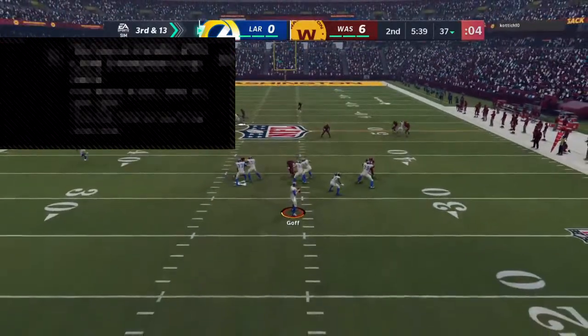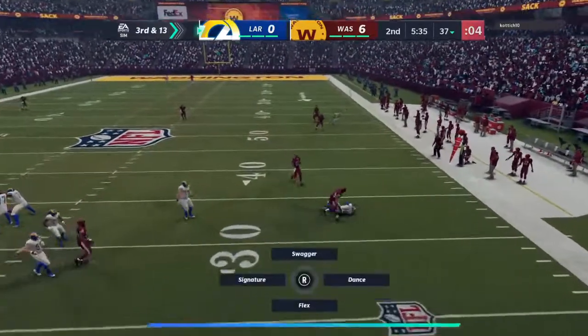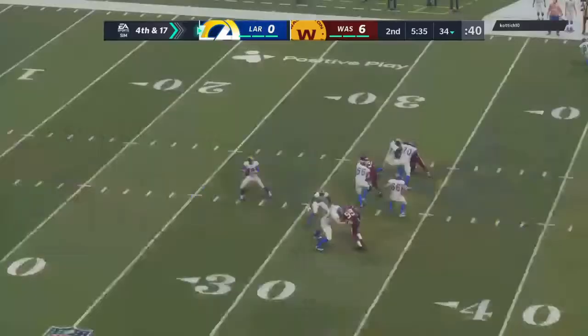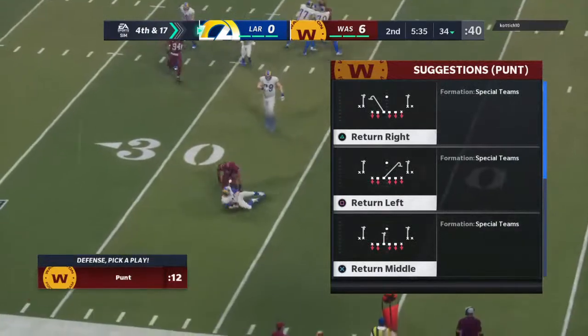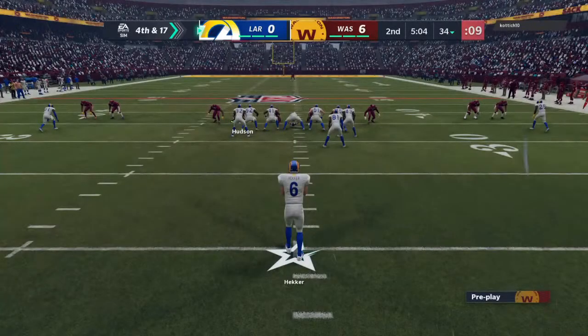From the gun, here's Goff. Eluding the pressure right. And he's going to go down again. Chase Young providing a little deja vu. Back-to-back sacks. And now they're staring at a 4th and long. So on 4th down, here's Johnny Hecker to punt it away.